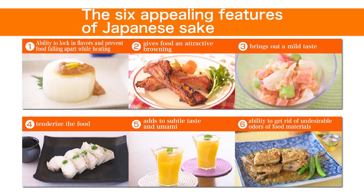The first of these 6 features is its ability to lock in flavors and prevent food from falling apart while heating. The second is it gives food an attractive browning. Third, it brings out a mild taste. Fourth, it tenderizes the food. Fifth, it adds to subtle taste and umami or savoriness. The 6th feature is the ability to get rid of undesirable odors of food materials. They're powerful features. Let's go through these features one at a time.